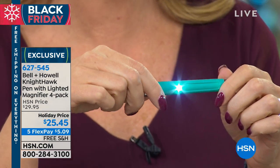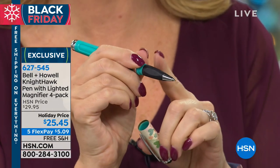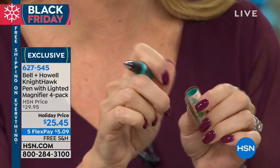And then as Helen said, it's so beautiful to write with. It's that beautiful writing instrument that everyone's going to love. It has that soft touch grip. It's 1.2 millimeters at the tip, so it's great.